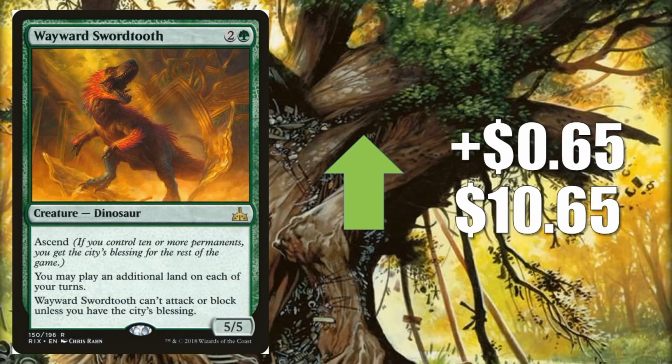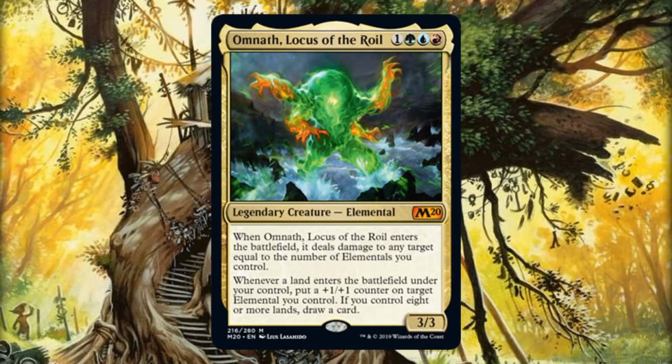Number 7, Wayward Swordtooth, goes up 65 cents to $10.65. So a few things have got people interested in this card. First off, we did see some new dinos coming because of Core Set 2020. More on that a little bit later. Also, Ranar is popular right now in singleton formats. But another Core Set 2020 card has got people talking. That's Omnath, Locus of the Roil. Perhaps in Standard or maybe Commander, these cards will work well together.